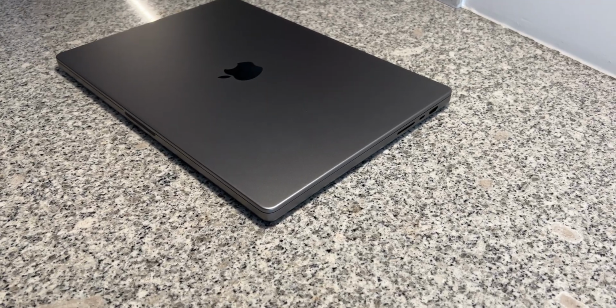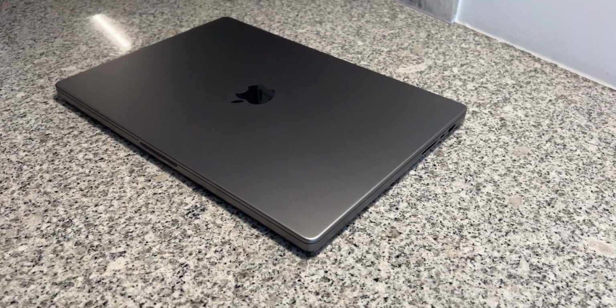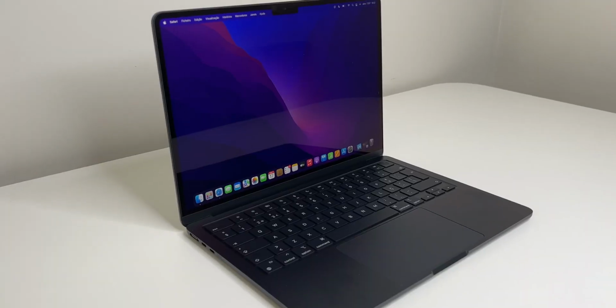Then, of course, we're going to the hardware side of things, because this computer is being mostly hardware upgraded. Because, like I told you, this design is now different. This is now a less squared off design and more rounded off design. This design is the new approach from Apple's design to the MacBook lineup. The M2 MacBook Air now features this design, but this was first introduced in 2021 with this M1 Max and M1 Pro MacBook Pro's generation.